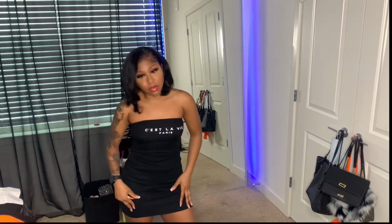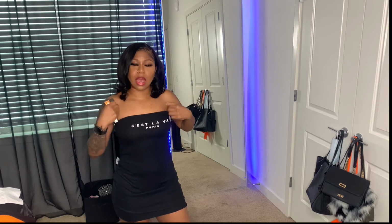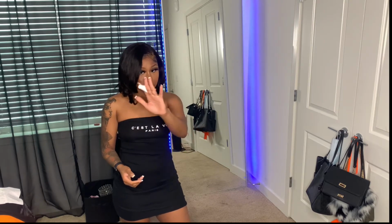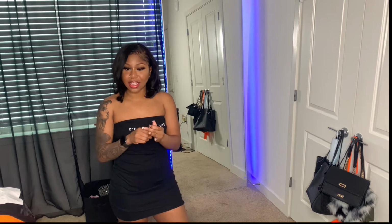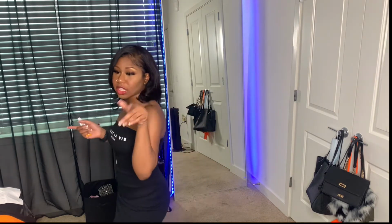But this is the dress. It's from Shein, a size small. I will put the name of this dress on the screen, the size and the cost. Ooh, baby, and the cost. You know, she's just a little simple thing. She ain't really nothing special. So let's go to the next piece.